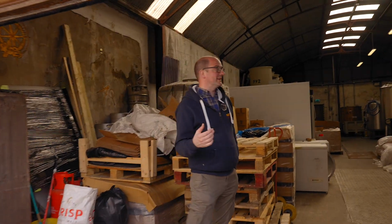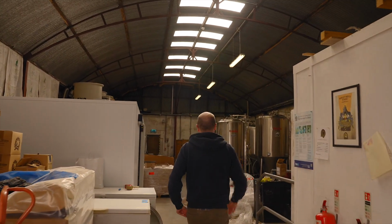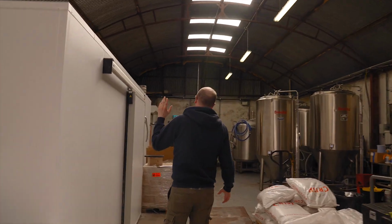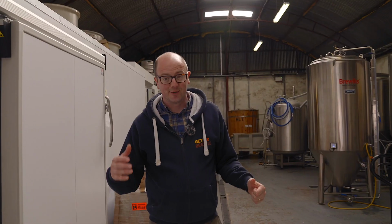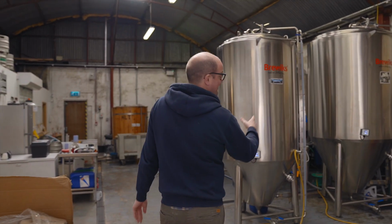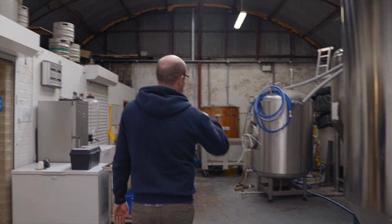So as you come into Lacada, you'll see they have office buildings obviously on the left hand side. We've got hop fridges and obviously a fridge to cool the beer, so like cold chain storage. You know, these guys are doing it right here. We've got some nice Brewix pressurized fermentation tanks that we've installed ourselves. I'll come down, I'll show you the brewery.